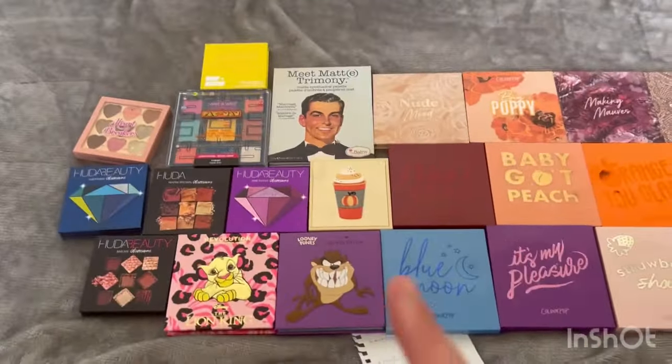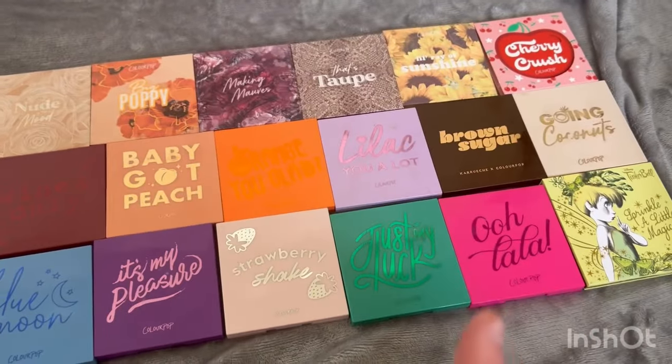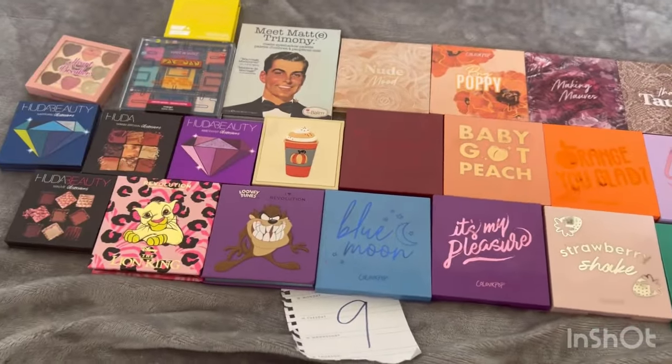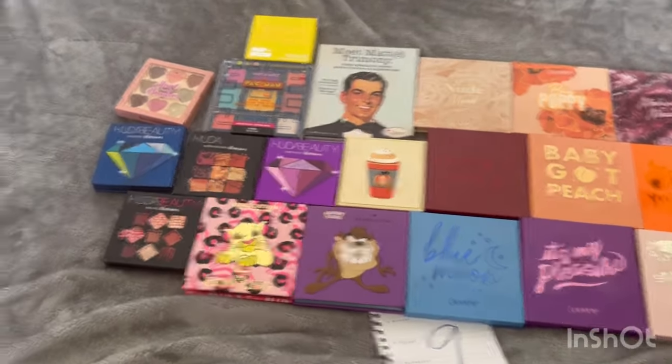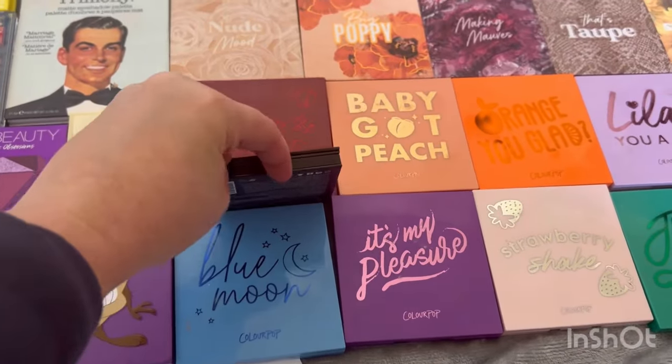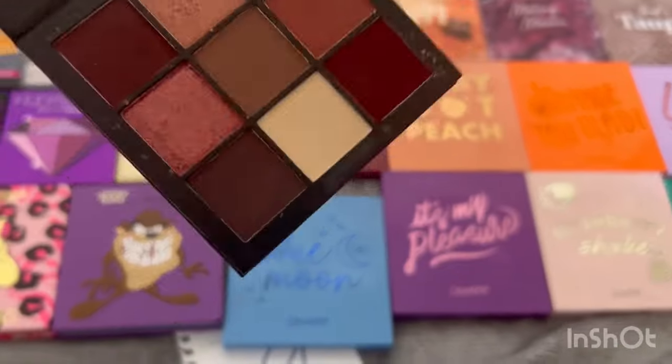Okay, 9 pans. Obviously 9 pans is a super popular size for eyeshadows. I think 9 pan, 12 pan, and 16 pan are super popular sizes. So let's go ahead and get started. Let's start with these Huda ones since I've gotten rid of a bunch of stuff, because I don't think I'm going to get rid of any of these Huda ones. I just think they're so cute.